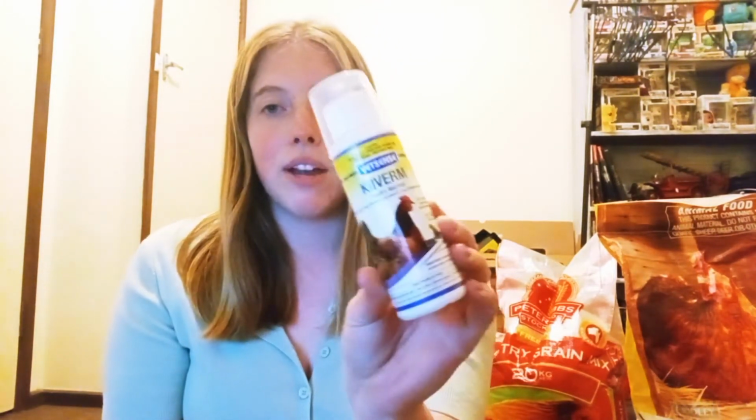So I use the Vet Sense Kill Worm one, and that's one that you just add to their water. I think it's usually recommended to worm your chickens a couple of times a year. It's always good to every now and then just have a look at their poo. I know that sounds really strange, but have a look in their poo. If you see any larvae or little things that are moving in there, then you know that they have worms, and that would be a good time to worm them.